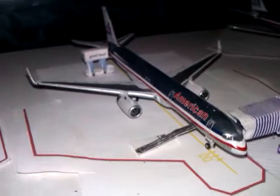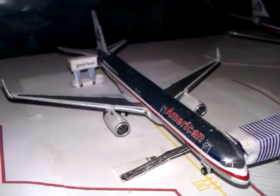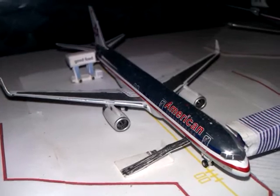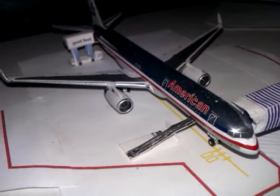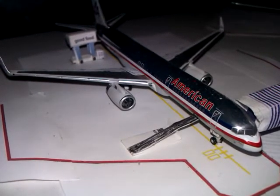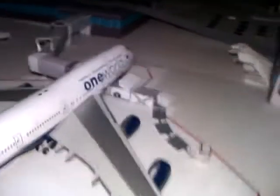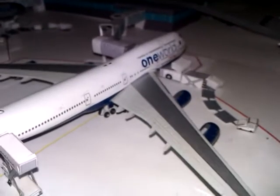And here at the gate, American Airlines 757-200 getting ready for his flight to San Francisco. Until Gemini makes new American A321s, which will be doing the transcontinental routes from Kennedy, I'll have the 75 do that route at my airport. And here, the last one at Terminal C is British Airways 747-400, One World colors, and he will be headed off to where else but London Heathrow.